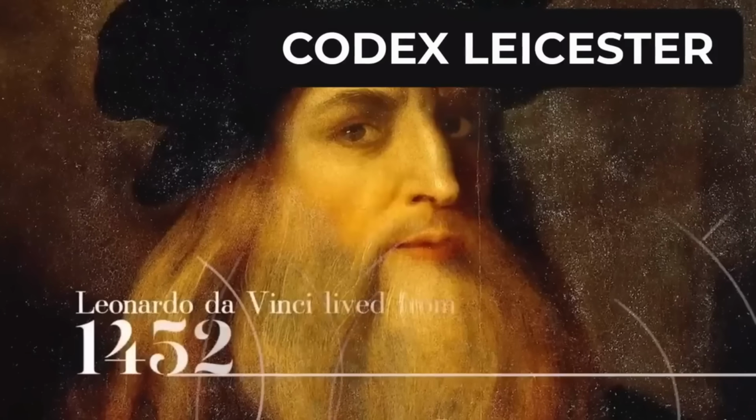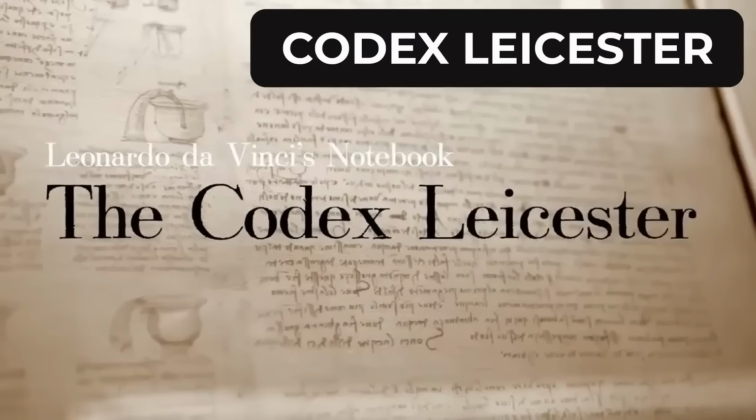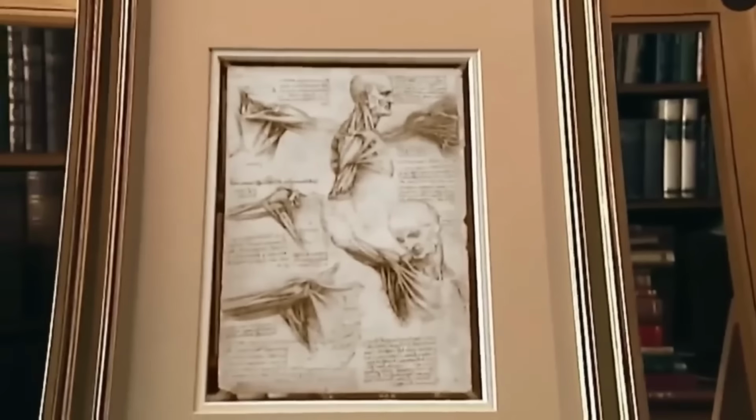Bill Gates bought a manuscript by Leonardo da Vinci called the Codex Leicester. He paid tens of millions at an auction in 1994. It's literally buying a piece of Da Vinci's mind on paper.